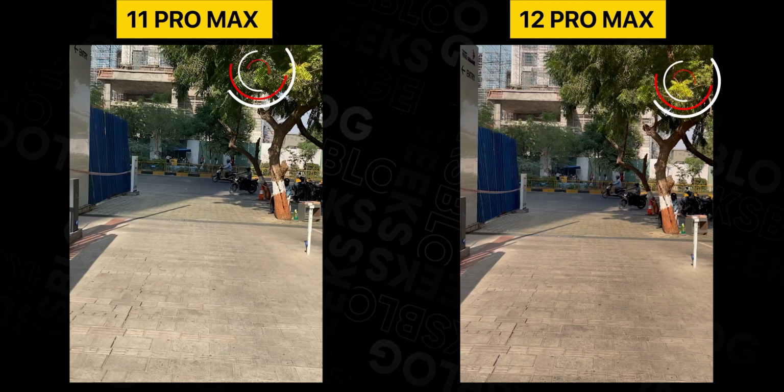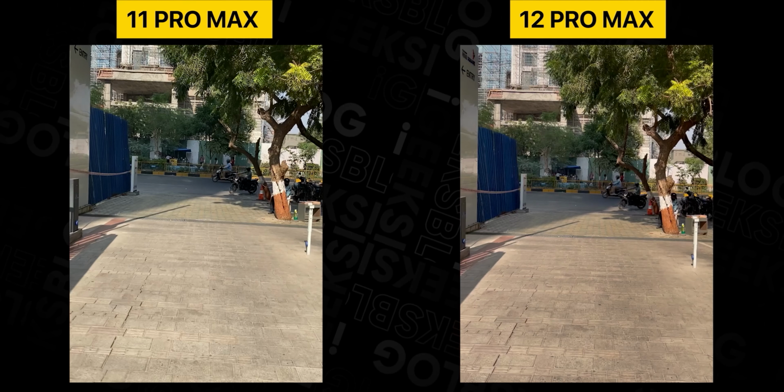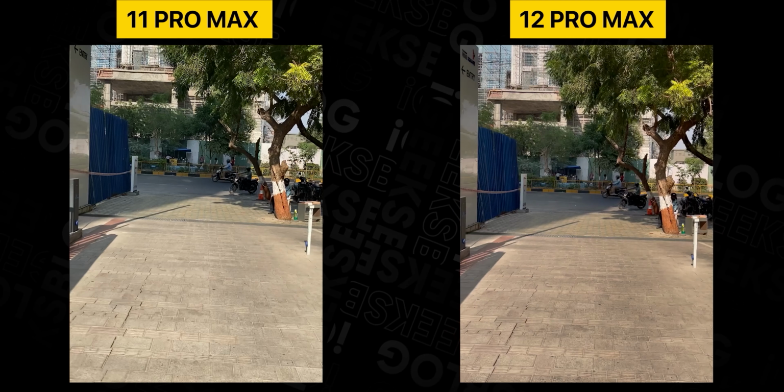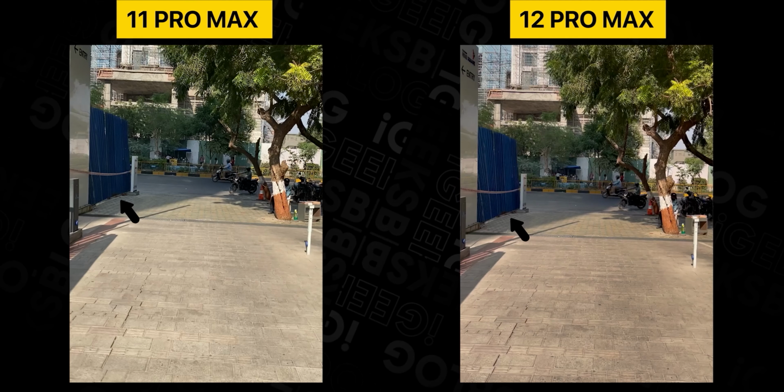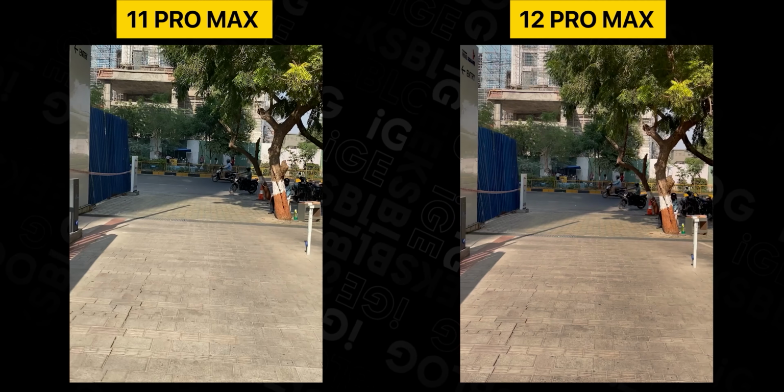Leaf from this tree is accurately green and not more saturated, and footage from 11 has more shadow and is a little bit dark. Now let's talk about the blue colors. Again, blue looks more clear and more vibrant on 12. In this case, iPhone 12 wins, and because of the 65mm sensor and sensor shift technology, iPhone 12 wins the race and clicked good quality images and captured clear footage.